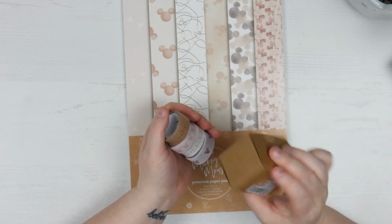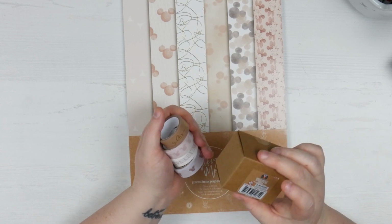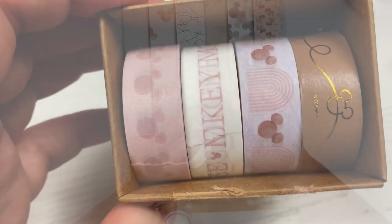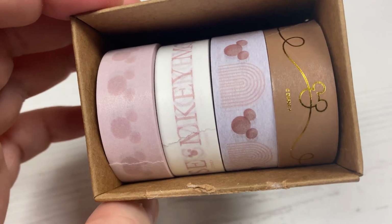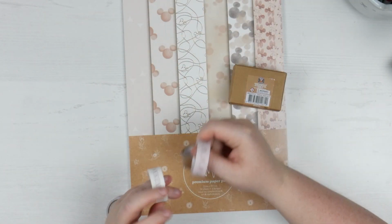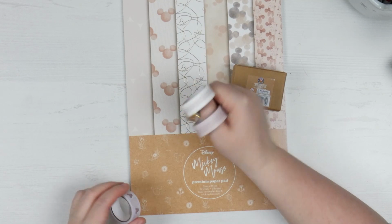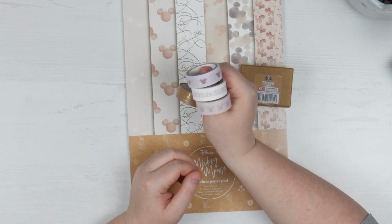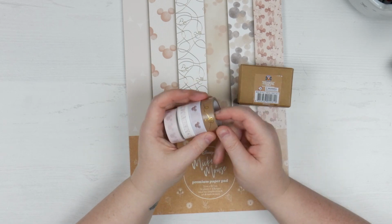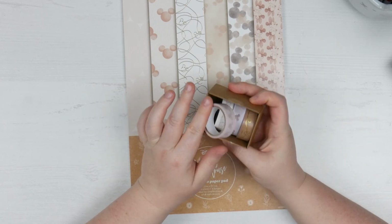So this is a 4-pack of Disney washi tape. It's got this gorgeous brown with the gold foil Mickey Mouse. It's got the pinky purple with the mouse heads. It's got the white with the pink Mickey Mouse written, and then it's got rainbows and Mickey heads on some purple. So I bought this first, and then as soon as I got them, I'm like, I so have to do a week using that.